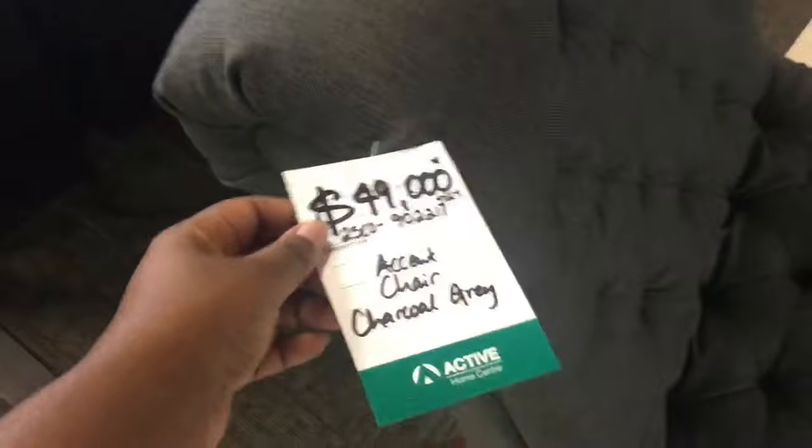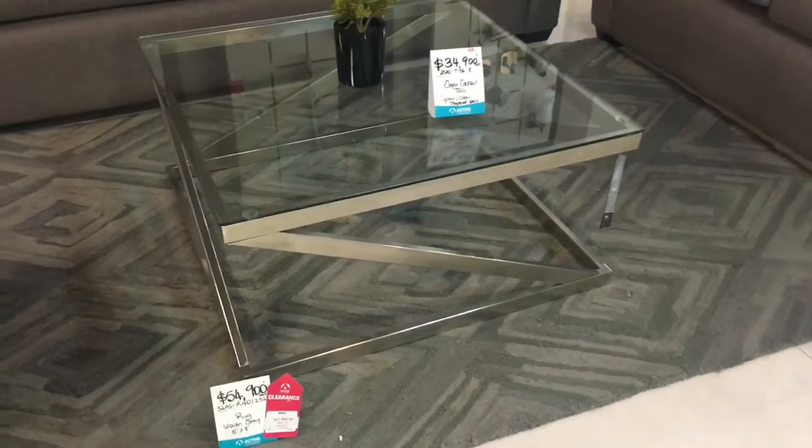Here's a nice upholstered tufted one. You could put this in a bedroom, really nice, or in your living room in a corner. Just really nice pieces.